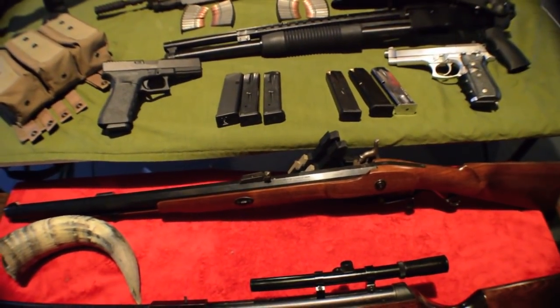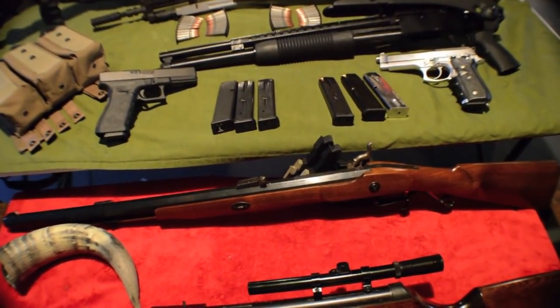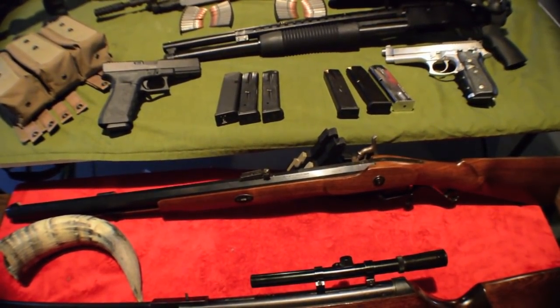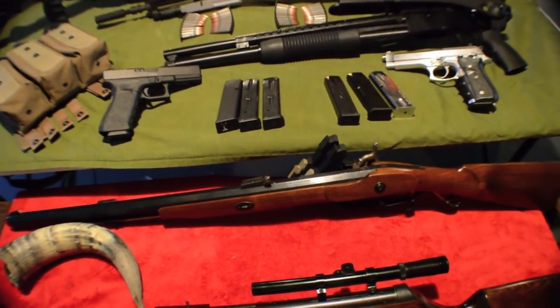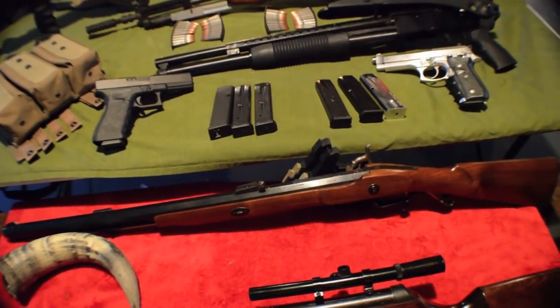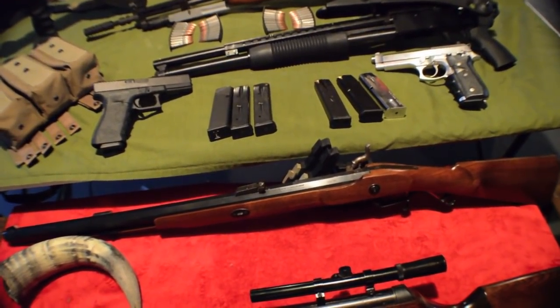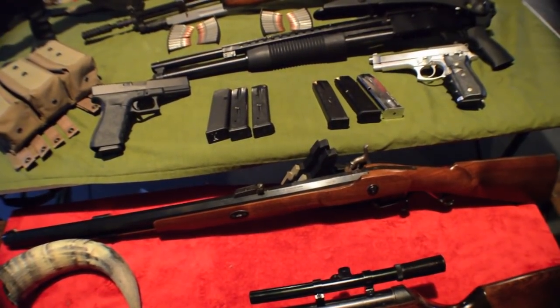Eventually, if the grid goes down and we're offline for, again, decades, who knows how long it would take, and you didn't stock up enough rounds, or they ran out, or your weapons were all taken, well, this is a great option. A muzzleloader, a musket. I mean, black powder is cheap.